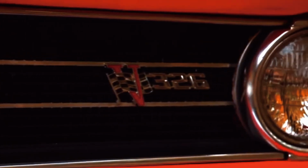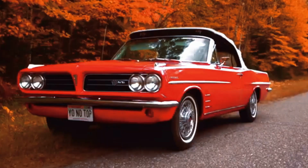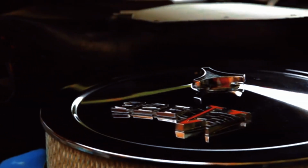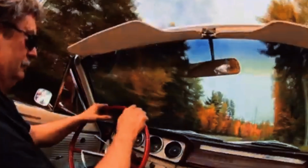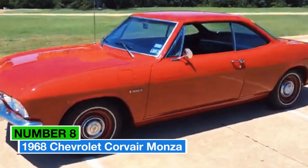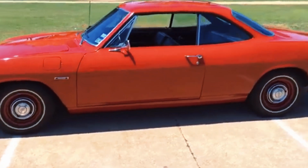It lacks the performance pedigree and the iconic status that makes certain cars valuable and desirable. As a result, it is more of a curiosity or a footnote in the history of American cars than a true classic.